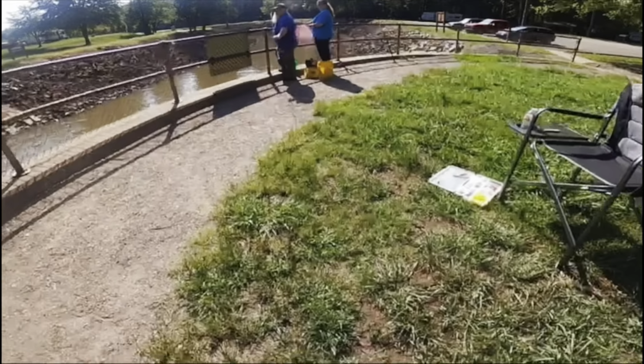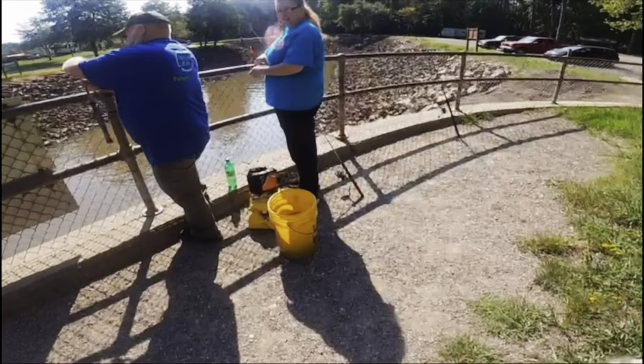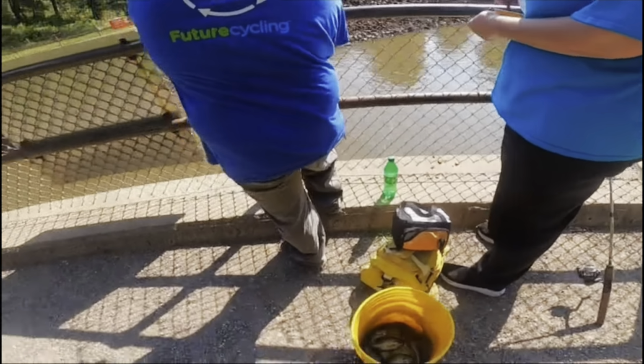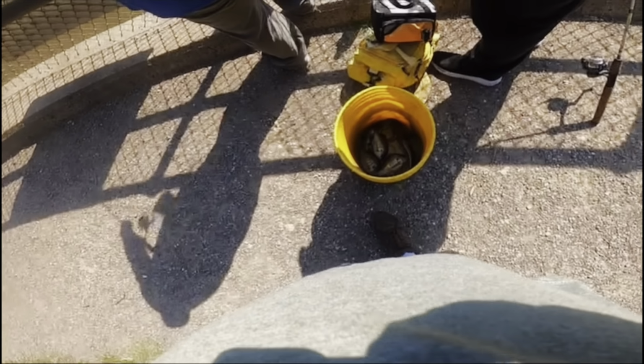Find the rocks. Got a marker now. How'd you get two at one time? I told them both to bite at the same time. That's 4 so far and a catfish.